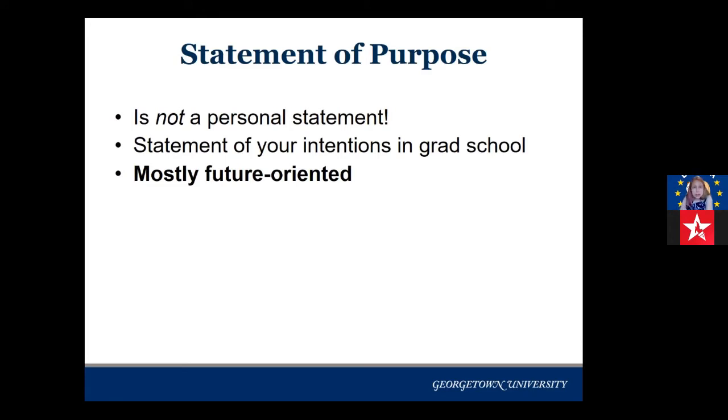All right, and that means that it is mostly future oriented. The biggest mistake I see people making on their statements of purpose is talking all about things they've already done. We don't need you to repeat what you've already done because we have that information from your CV, from your letters of recommendation, from your application form. The statement of purpose is your only chance to tell us about what you will do in the future. So it should be mostly future oriented. This is your only chance to tell us what you are going to do in the graduate program.